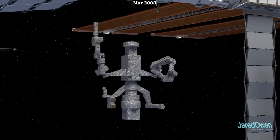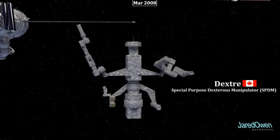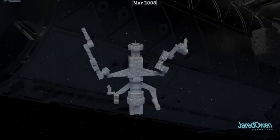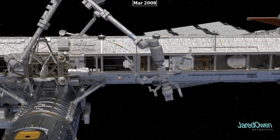Now we get some more robotics also built by Canada. This is a space robot called Dexter. It can attach to the same grapple fixtures that are used by the Canadarm2. In fact, Dexter is most useful when it's attached to the end of the Canadarm2.